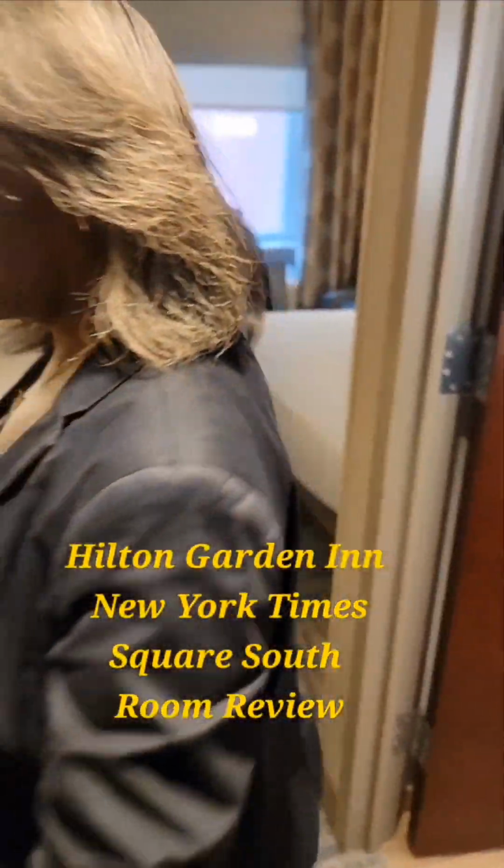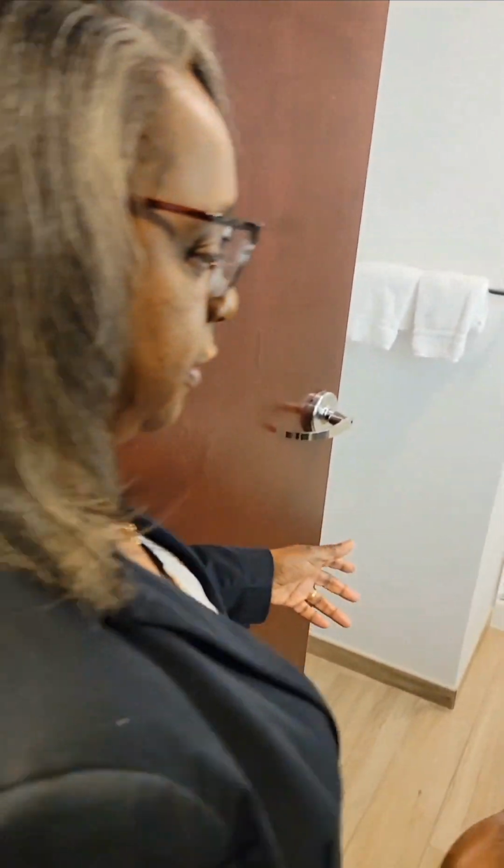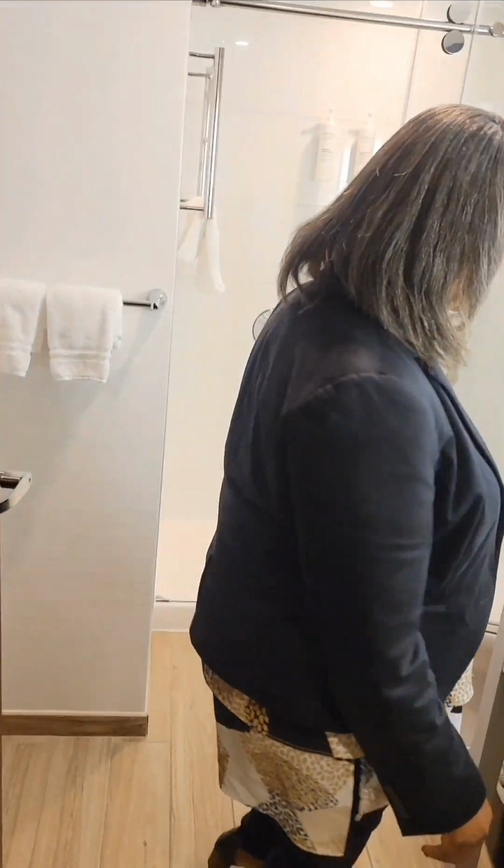So, this is a tour of our room at Hilton Garden Inn, New York, Times Square South. All right, so we're gonna start off with the bathroom.